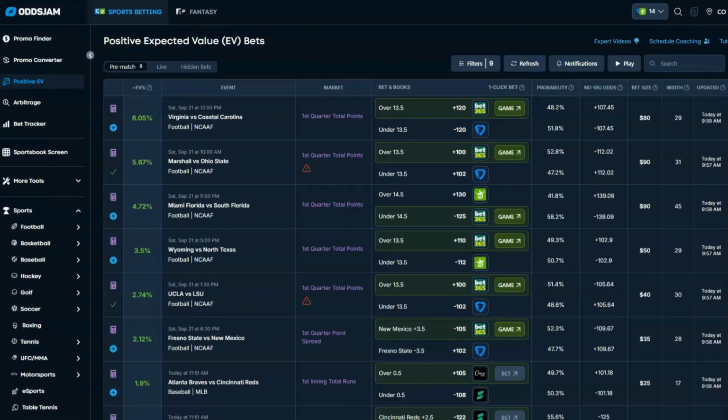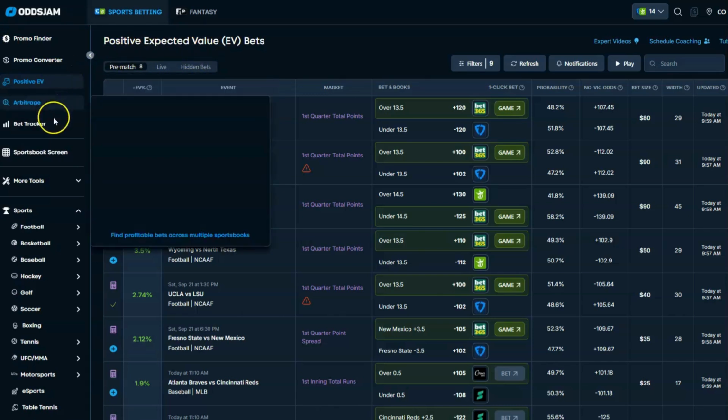All right, so today's topic, of course, is steam chasing. Steam chasing is essentially following what you believe the market-making sportsbooks and their pricing adjustments and waiting for the outlier pricing to be available. And so you can see here on the left-hand side, the positive EV page, a positive expected value page, is one of many, many tools at OddsJam.